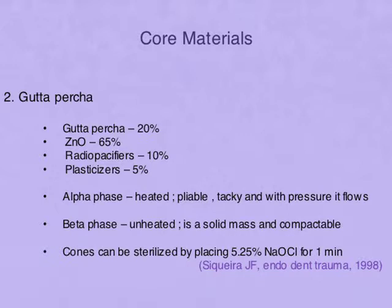And believe it or not, gutta percha cones can be sterilized. If you put them in hypochlorite for 1 minute, they can be. So if they drop, you can pick them up and sterilize.